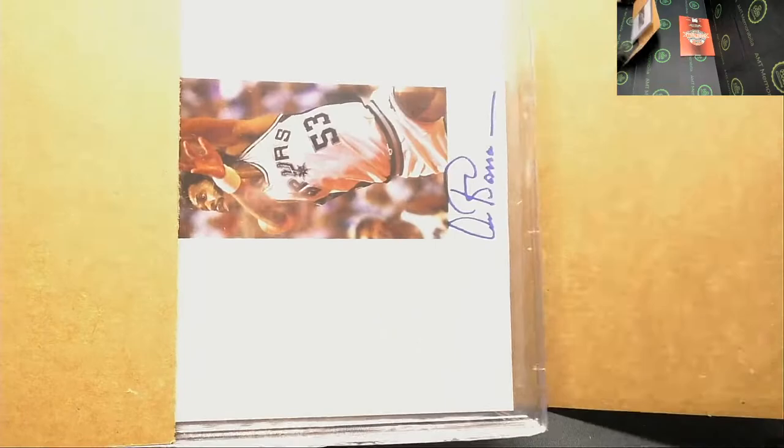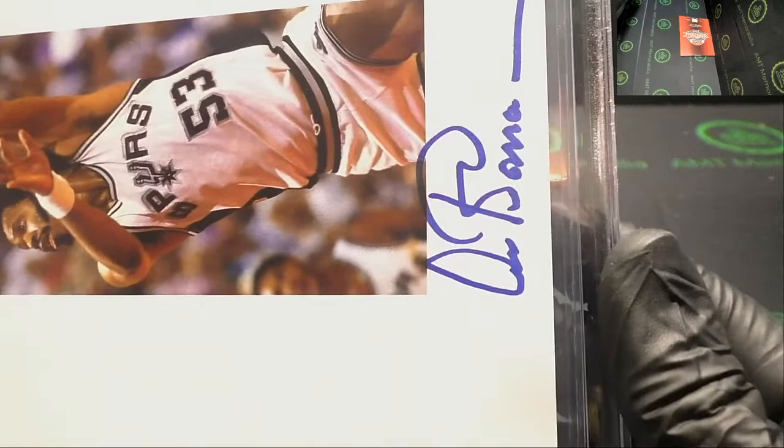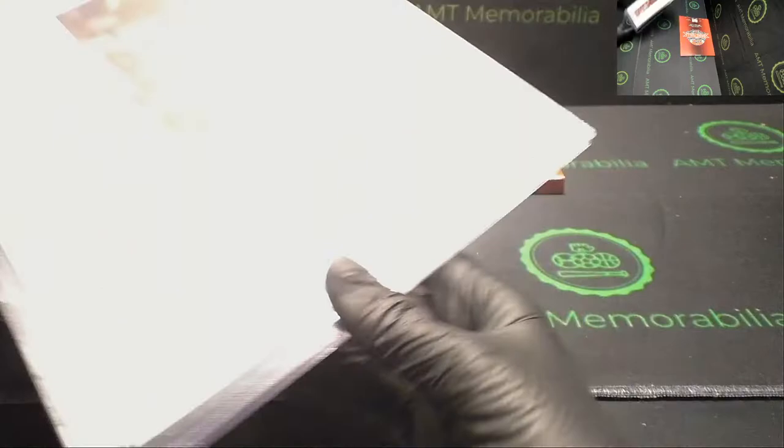In plastic. I made a couple like that were in plastic. Artis Gilmore. Yeah. Artis Gilmore going to the Spurs. Was he in plastic last time? Mm-hmm. Artis Gilmore, San Antonio Spurs. And the final box there, buddy.